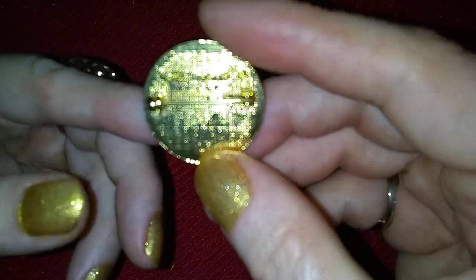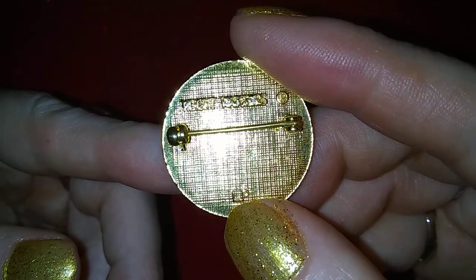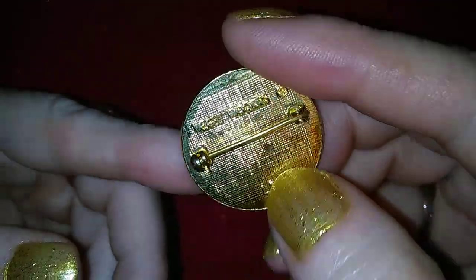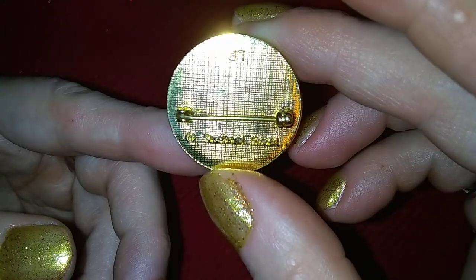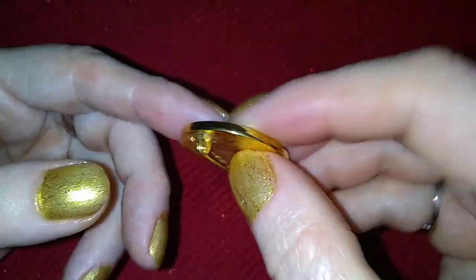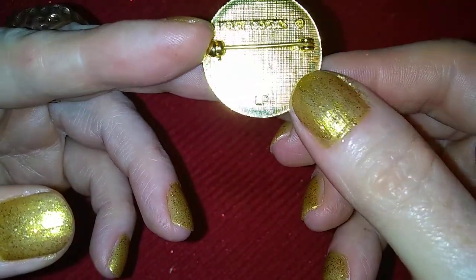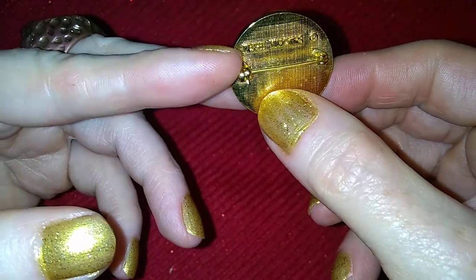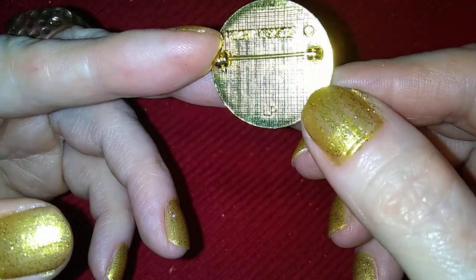Let's see if we can get the camera to play nice. If you can see what that is, you let me know. I see a copyright mark after it or before it or something. And then there's something down here. So, is that LP?